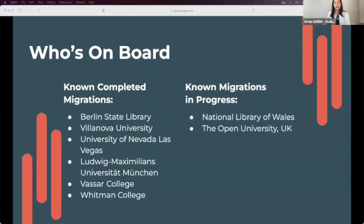A lot of what we're doing right now is trying to support migration. So if you are considering it, please reach out to us, and I would love to hear what you're doing and see if we can connect you with somebody who might be able to either act as a mentor or answer any questions that you've got.